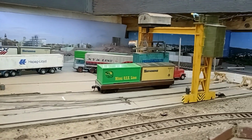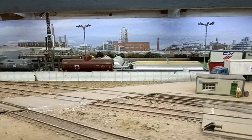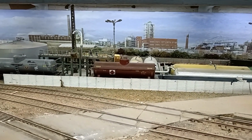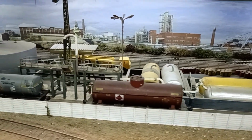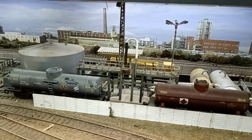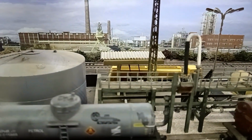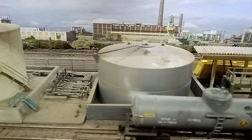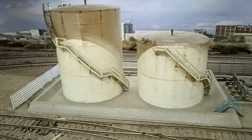And as we move along the tracks, we see the container crane, and also in East London Harbour there is a fuel storage facility, some scratch built and some kits that were bought already assembled and some assembled. See at the back there's a vehicle filling station, and then the major storage tanks.